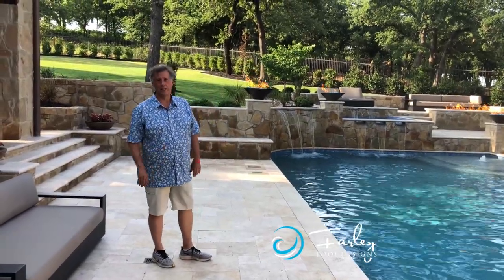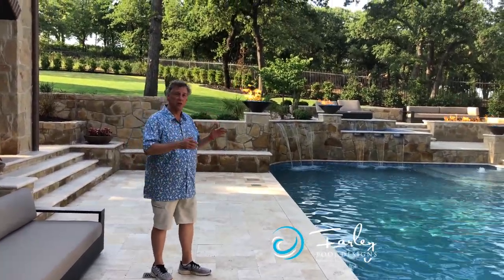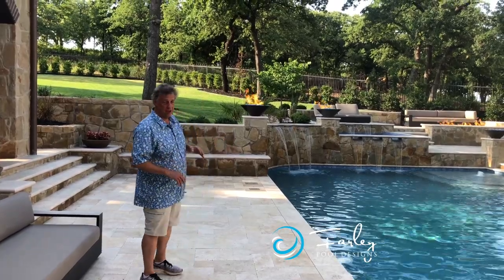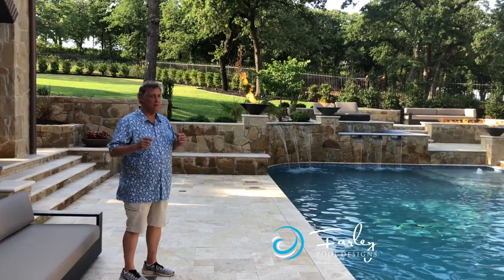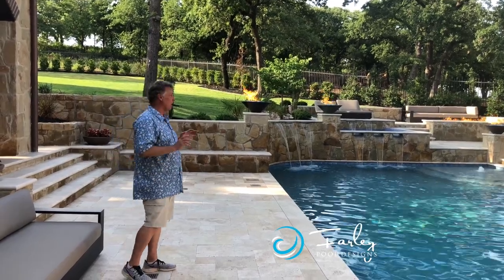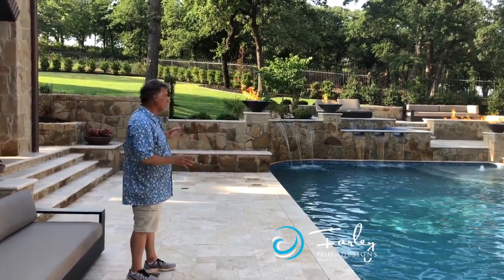We're in Westlake, Texas tonight, and we have an awesome project on a hillside. So how do you conquer a hillside? Well, it's kind of like an elephant. You have to take it a little bite at a time. So that's how we had to deal with this particular situation.